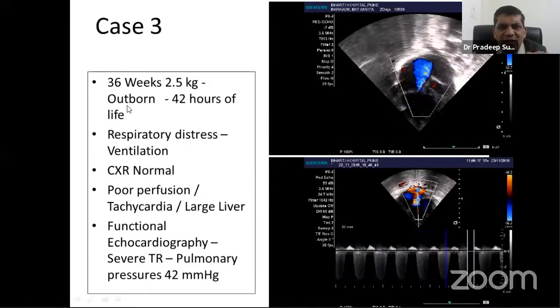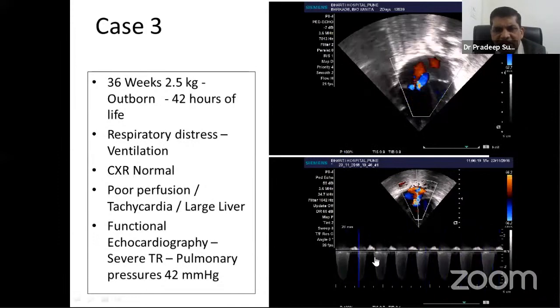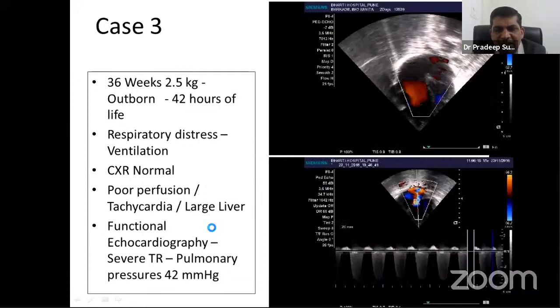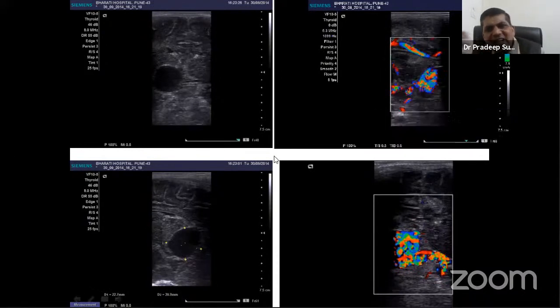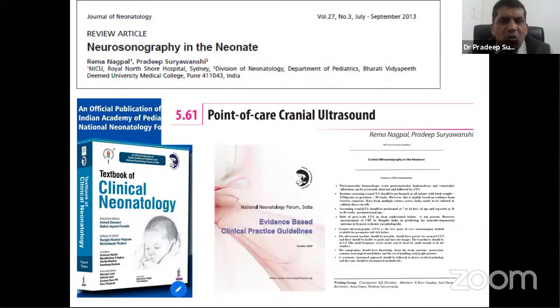This is another case of a 36-weeks baby with severe TR. Pulmonary pressures are around 50, and the baby has a large liver. When we did the brain ultrasound, there was a mass. When we put a color Doppler, it turned out to be an AV malformation. So the baby presented as a heart failure baby, and the cause turned out to be the AV malformation. Very useful for immediate identification.